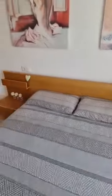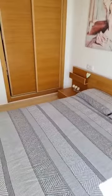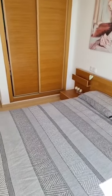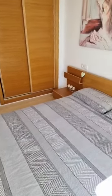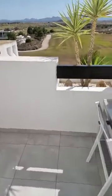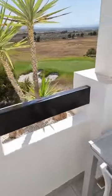Yes, we are back in the master bedroom of this 2-bed, 1-bathroom apartment. Reference 3558 as of tomorrow, please. Asking price 85,000 euros only. And it's fully furnished. What we see is what we get. The property is in perfect condition, has been treated very, very well, and always kept like that.